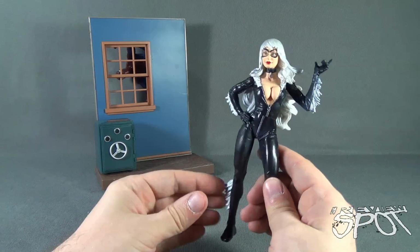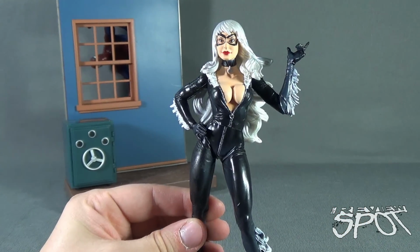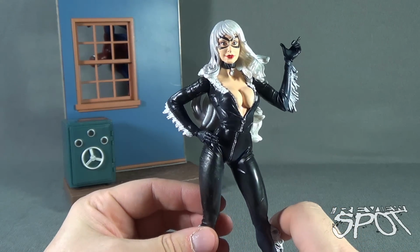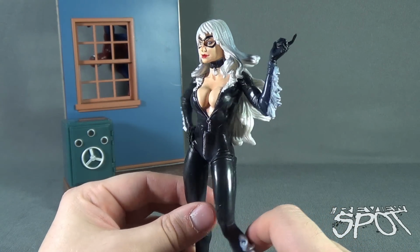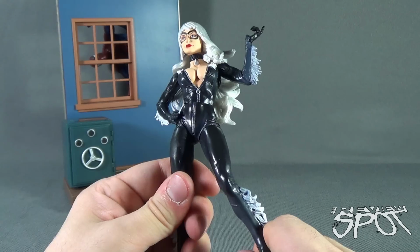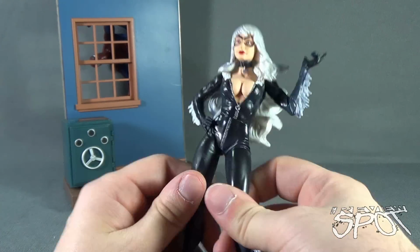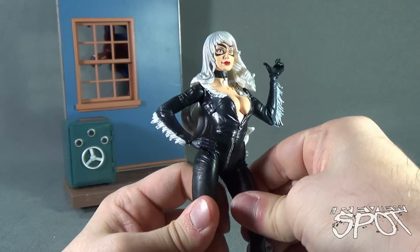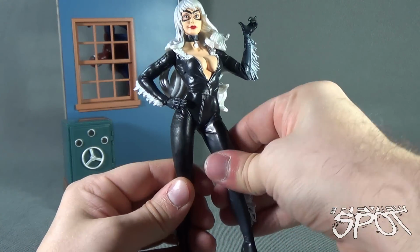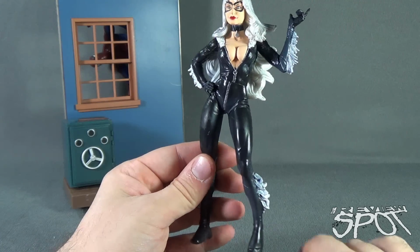Okay, so having a look at the figure. The problem with Black Cat is that she is less a posable figure as much as she is a statue. Things such as her legs are just solid rubber. You can't move them, you can't manipulate them. You can twist the legs, or at least you can twist the one leg at the top there, but it's not enough to really get anything going with it. It just really limits any sort of posability options.